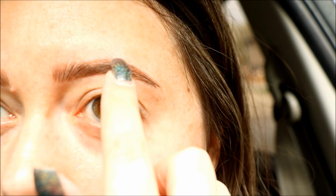But let me give you one last look at my brows here. So yeah, that's what they look like. That is incredible. All of this, that's not real hair. It is just ink. So yeah, I am so impressed. I loved the experience. They are pulling in, so I gotta go.